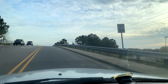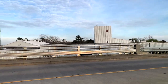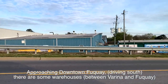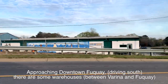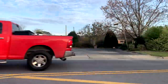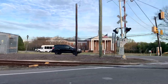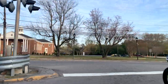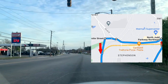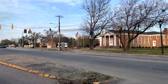And this over here is Action Park on the right. It's got some tennis courts and I think a playground over there too. More warehouses. I tried to fancy them up a little bit by putting some murals on the side. So we're coming up to Fuquay here. Again, a little bit of grittiness here before you get into the downtown, with your gas stations and such.